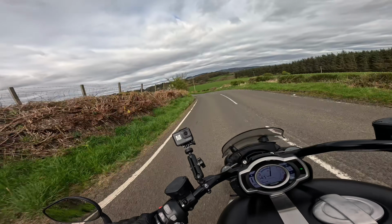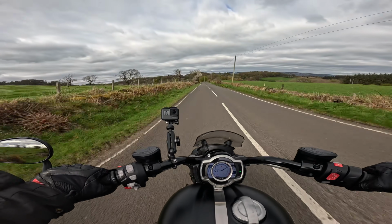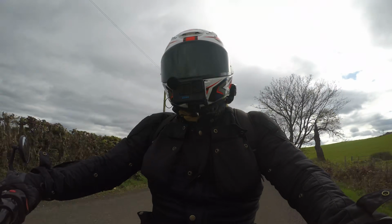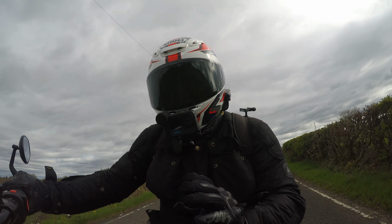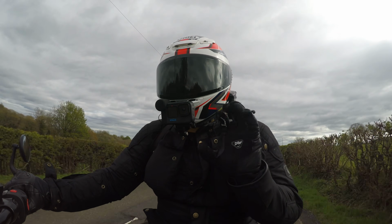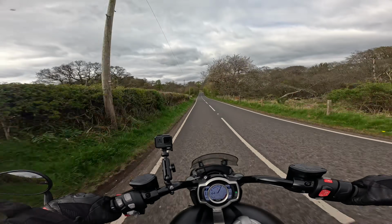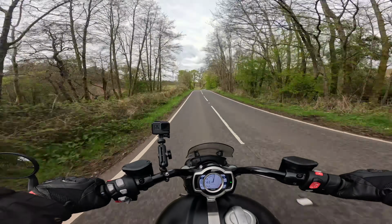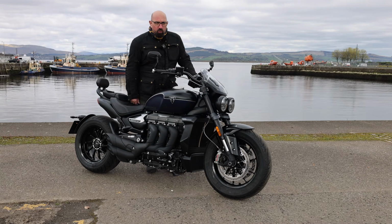And when you're on the gas, right, it's a shaft drive, and when you accelerate, you can actually feel the bike lifting itself up at the back. It's the weirdest feeling. And when you change gear from second to third, it almost leaps into gear as if it's trying to grab that next gear to get off its mark. But it does it in the most smooth and refined way you can ever imagine. There's nothing like the Rocket 3, there really isn't. Oh man, what a bike this is to ride.